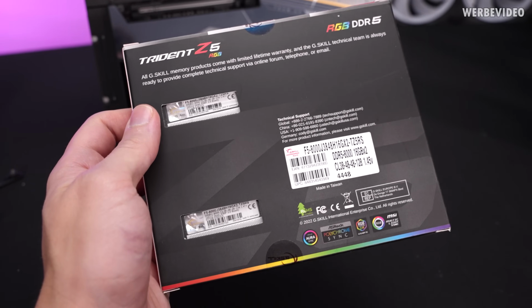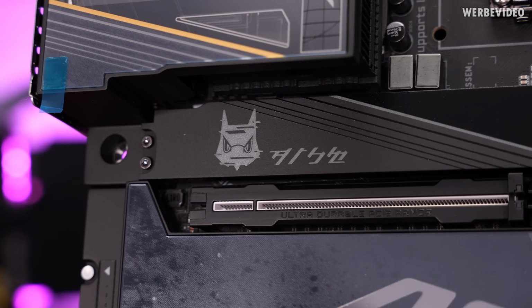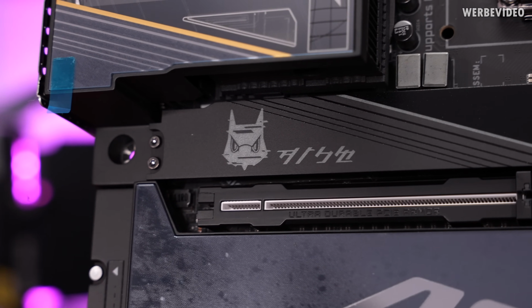I think like 260, 270 euro, but it's officially listed in the QVL list of this motherboard. So at least in theory, it should work, right? By the way, why is there Lucky from MSI on the M2 heatsink?